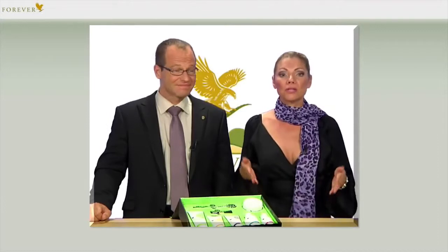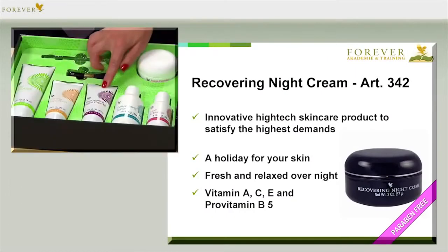Yeah, and just as we need a good night's sleep, our skin also needs a rest. Our skin regenerates while we sleep, and we should support this function. That's precisely what a night cream is for. The Recovering Night Cream, article number 342, supports this regenerative phase with its precious ingredients.